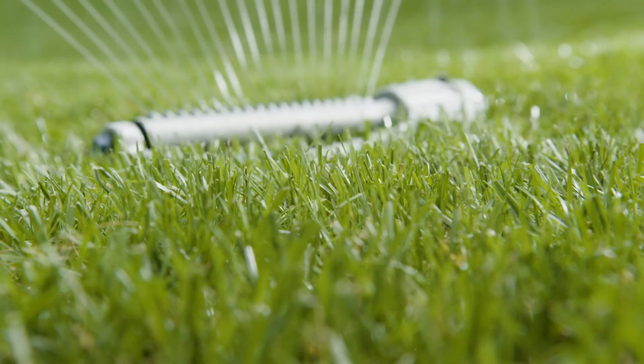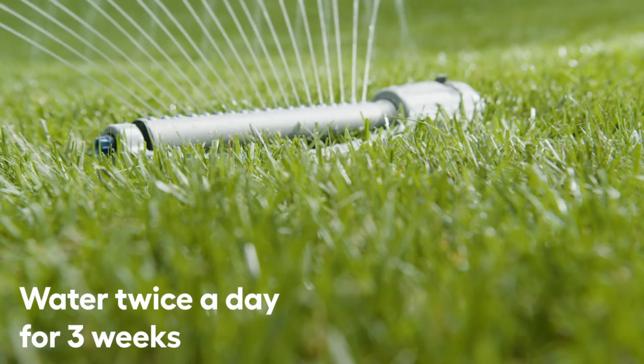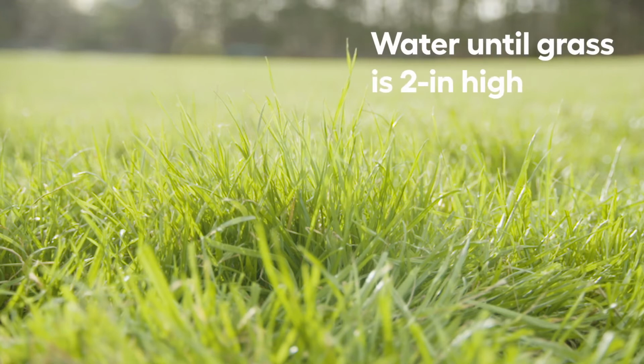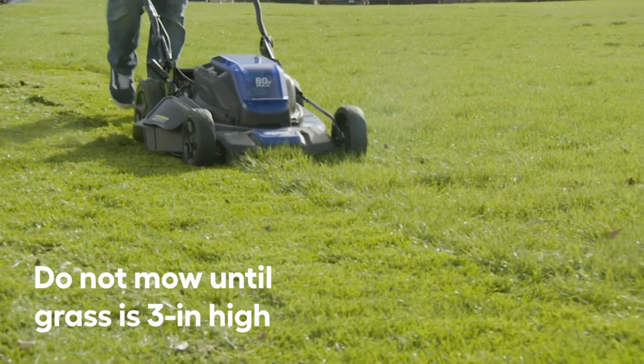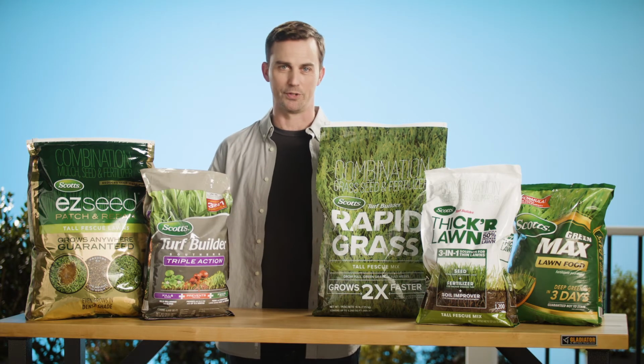Whenever you apply new grass seed, watering is key. For best results, water twice a day for at least 3 weeks. Keep watering until your grass is at least 2 inches tall, and don't mow before your lawn is around 3 inches tall. With these great products from Scotts, your lawn will be the envy of the neighborhood this spring.